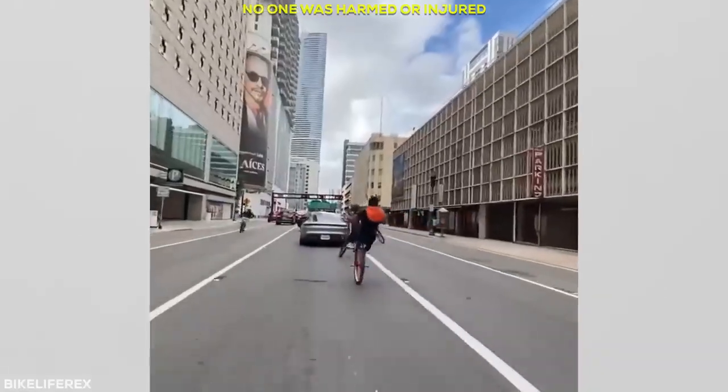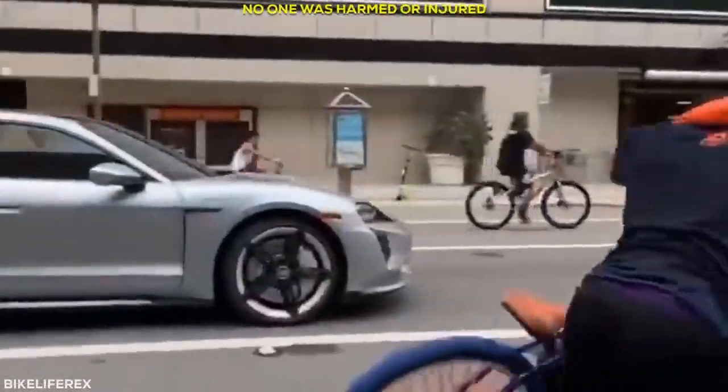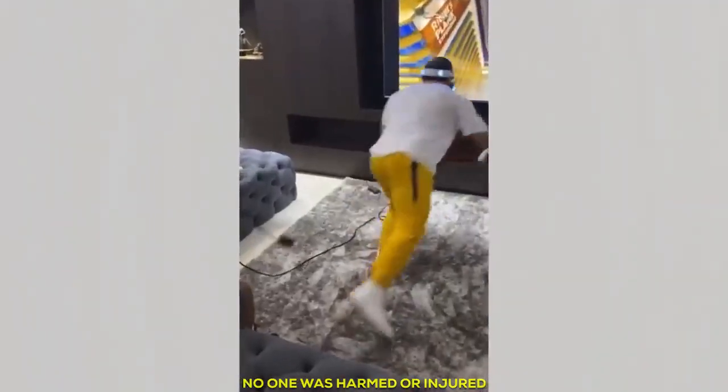These kids were all about the stunt life until one rider got a little too close to an expensive car. It's hard to believe just how lifelike VR gaming has become. When you take a nosedive off a tall building, you really feel that impact.